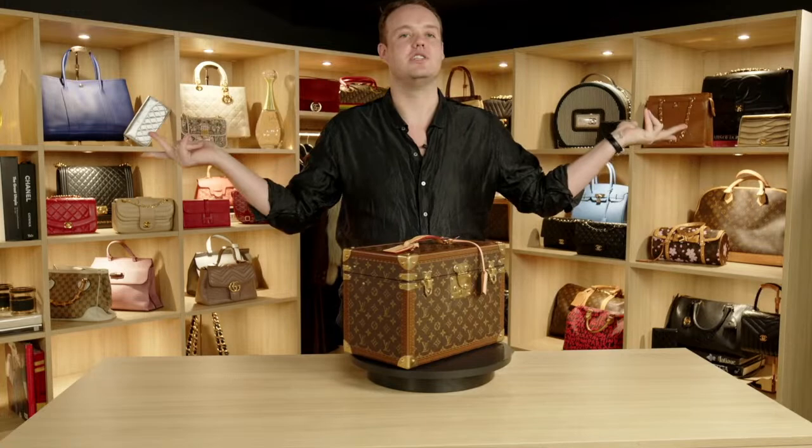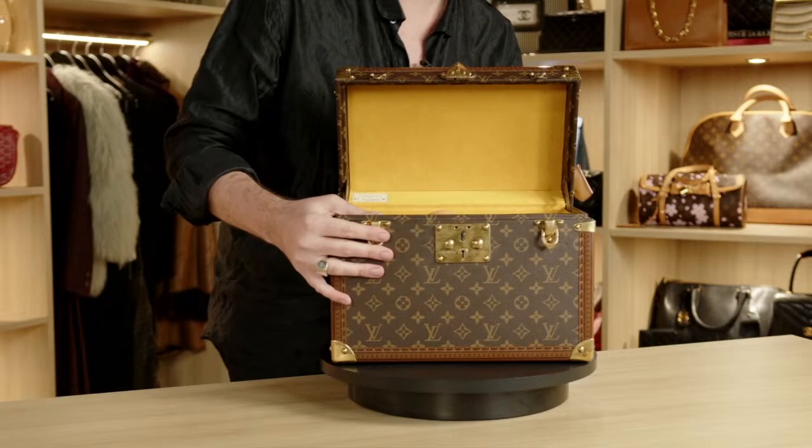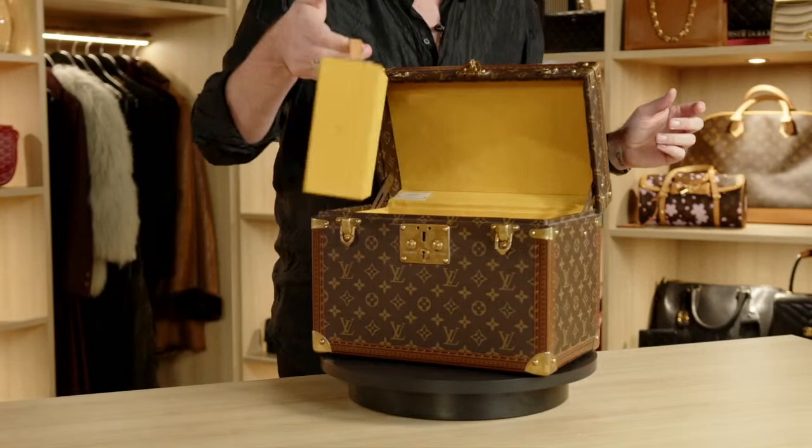Now, guys, even what's better about this special order, look at this. Yes, we love that. But look at this interior. You're going to die. Beautiful yellow interior. Stunning. So much room for all of your goodies. Here's like your little secret box here. You can even use this as a cute little vanity handbag. But I love this, because look at this.